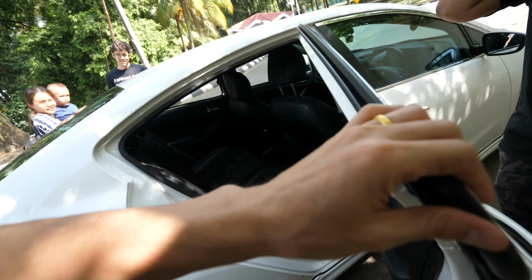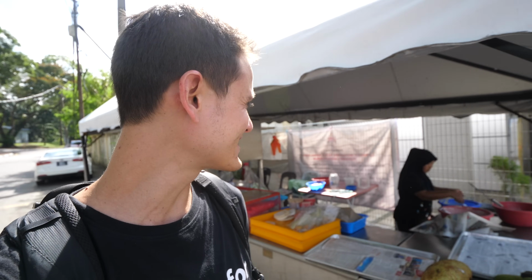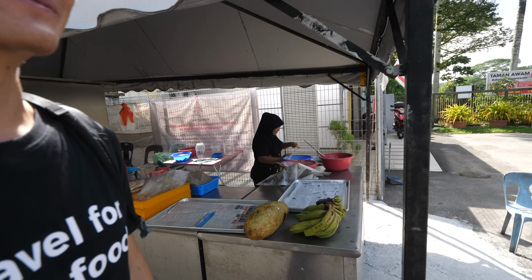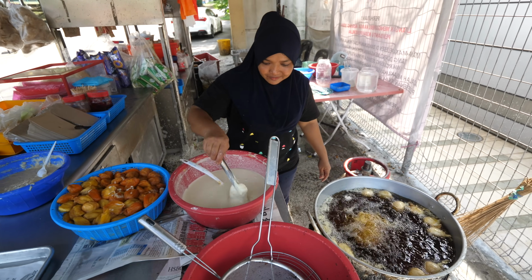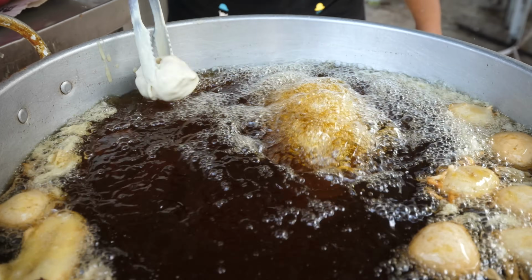Cempedak. Oh, it's Malay cempedak. Oh, cempedak. Are you having this immediately? Step out of the car, you can immediately get the distinct aroma. You want some right now? Honey, similar to jackfruit, but different. It's more sweet. It's more honey tasting.